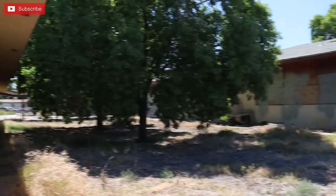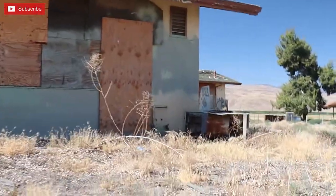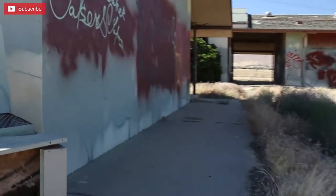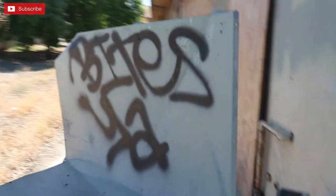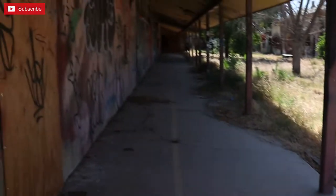This is just an old utility garage that we saw in the front. Alright, gotta probably go around. Little courtyard here. Go this way. Fortunately, everything is pretty boarded up. Old AC unit or something. Fire ant holes. It's a cool picture right here.